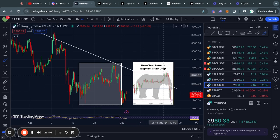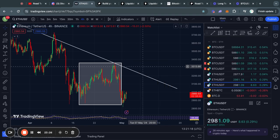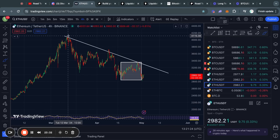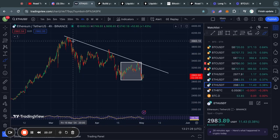And this is just a classic elephant trunk drop. Whenever you see this, usually you don't want to open your portfolio for a couple of days. But in more serious news, zooming out a little bit, if we take a look at this downtrend for Ethereum, I think it could signify that as soon as we break it to the upside, it will be a clear reversal of the trend.